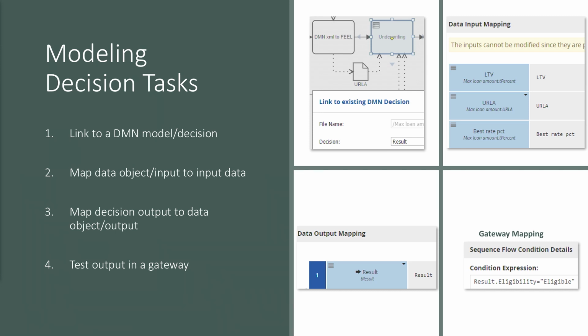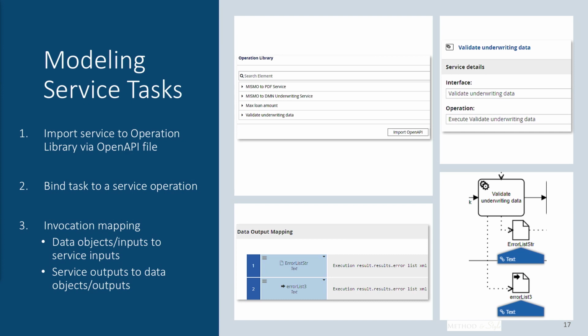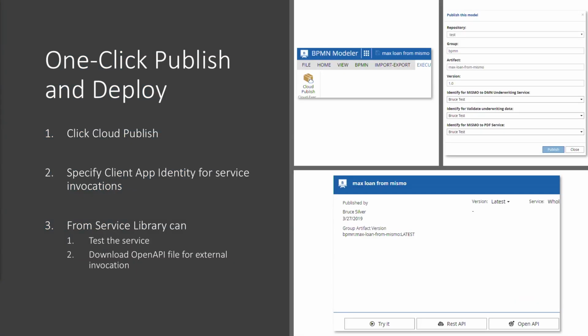In BPMN, a decision task executes a DMN model. And boxed expressions, as you just saw, map process variables to the input data and the decision output back to process variables. Service tasks likewise invoke the data mapping and validation services, and we import the service's Swagger file, link the task to its operation, and map the inputs and outputs.